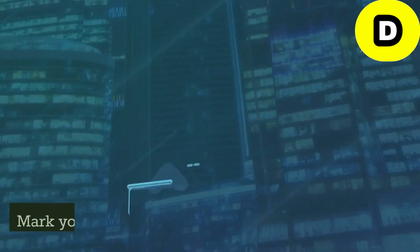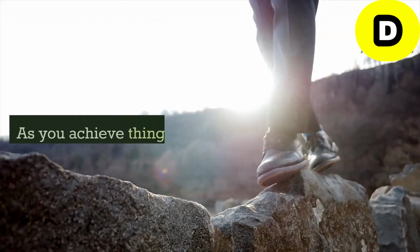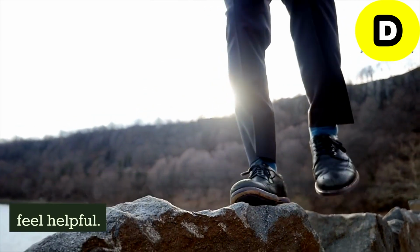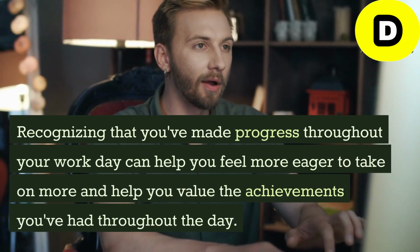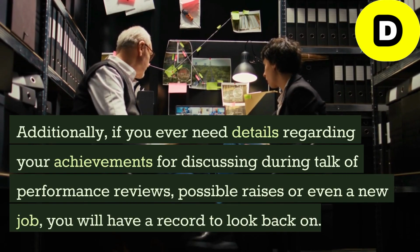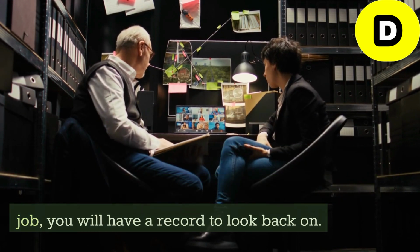11. Mark your progress. One of the best ways to encourage yourself to work more effectively is to mark your progress. As you achieve things throughout your day and complete tasks, you can cross them off your to-do list or recognize your progress in other ways that feel helpful. Recognizing that you've made progress throughout your workday can help you feel more eager to take on more and help you value the achievements you've had throughout the day. Additionally, if you ever need details regarding your achievements for discussing during talk of performance reviews, possible raises, or even a new job, you will have a record to look back on.